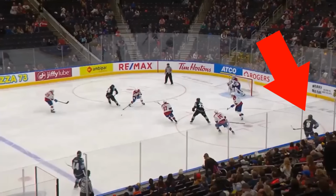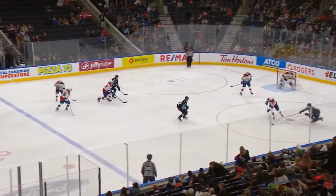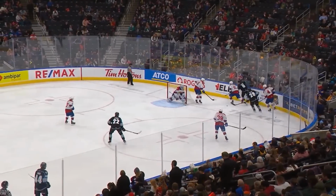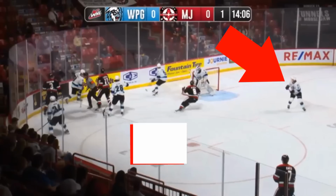And he's not afraid to go in the corners, like I said. Arrows on him here. You're going to see he's going to get the puck, chase it down, a little poke check there, goes in a corner, fights off the check. Once he gets it, then he passes out front, and they score. Wow.